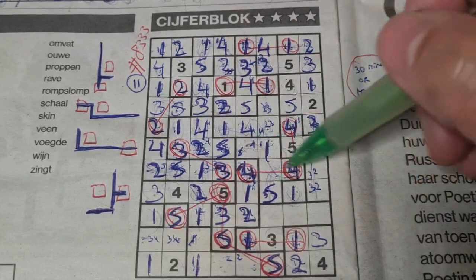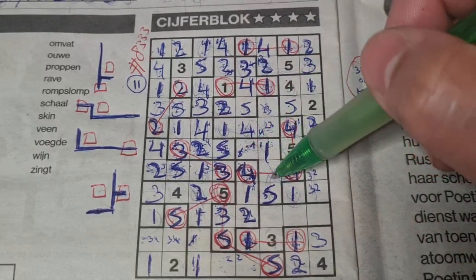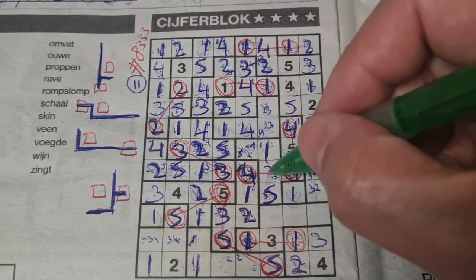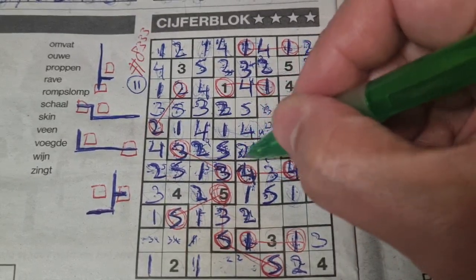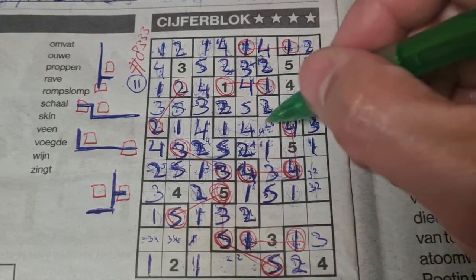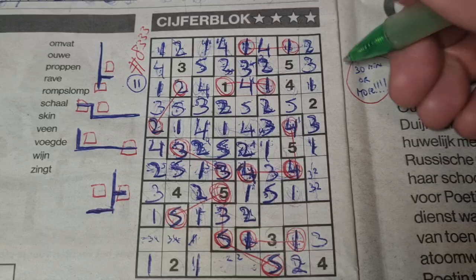2 numbers left in this area for numbers 2 and 3. 2 and a 3, we have a 3 there, no 3 there. 3 should be here, 2 goes there. 2 and a 3, we have a 2 now, no 2 there. 2 should be here and a 3 goes there.